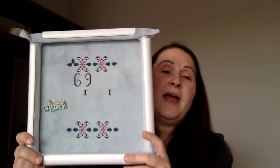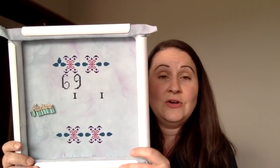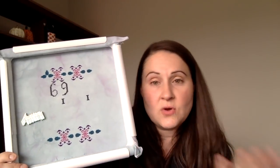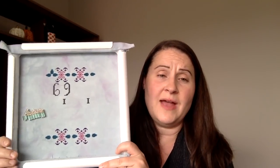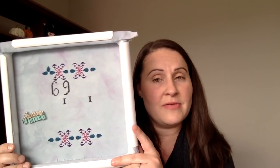So this is mine so far. I completed through week three. I actually didn't start stitching it until week three because I could not decide on my fabric and what flosses I wanted to use. It's totally up to you. This particular pattern this year only uses four colors. They do have a couple of suggested palettes to use, but most people are kind of doing their own thing.